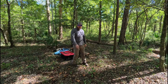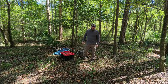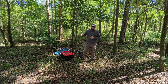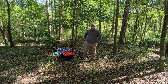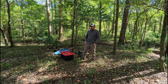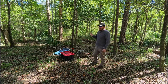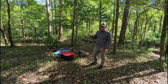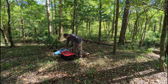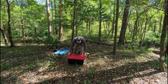All right, let's talk about gear a little bit. So you can bring as much stuff as you want, but just remember, everything you bring out needs to leave. So say a thunderstorm or something comes in and you have to pack up in a hurry, you don't want to bring the kitchen sink out here and have to worry about getting that all in the boat, and then you rush out and all your stuff blows out of the boat on the way home. So I try to camp pretty light. I try to keep most of my stuff in one of these totes.